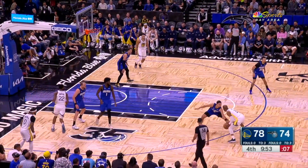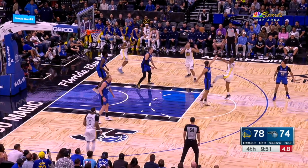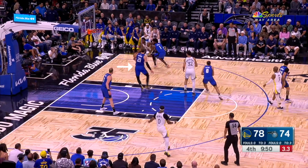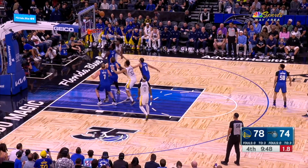I got nothing here but a display of natural talent. Chris Paul throws a late shot clock pass to Wiggs, and he's got the IQ to not only attack off the catch to get by his defender, but also sees the help defender, Mo Wagner, rotating over, and stops in his tracks for a nice floater to extend the lead.